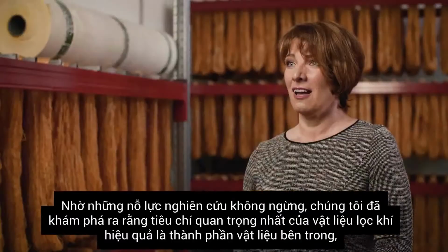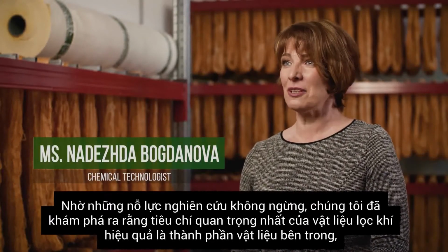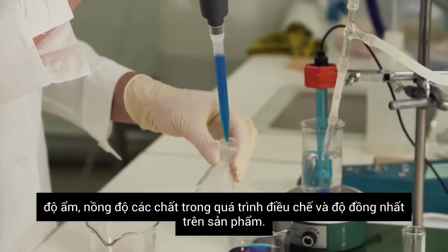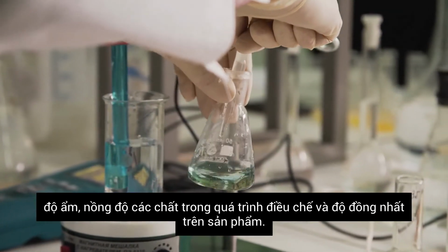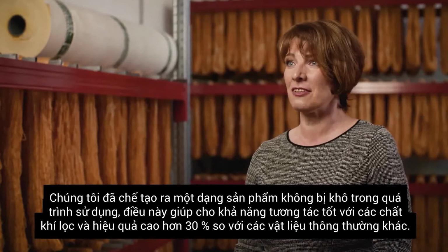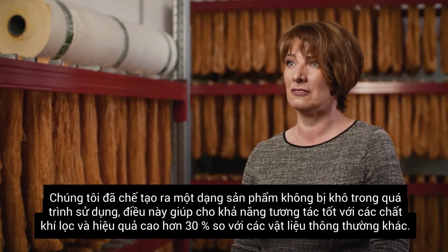As a result of continual research efforts, we discovered that the most important criteria for effectiveness of material implemented in filtering of air are the composition of material, its humidity, concentration of the solution used in preparation of the material, and homogeneous application of the preparatory solution across the material. We created a line of products that do not dry out during use, which means that it possesses a large binding capacity for filtering gases and are 30% more effective than other commonly used materials.